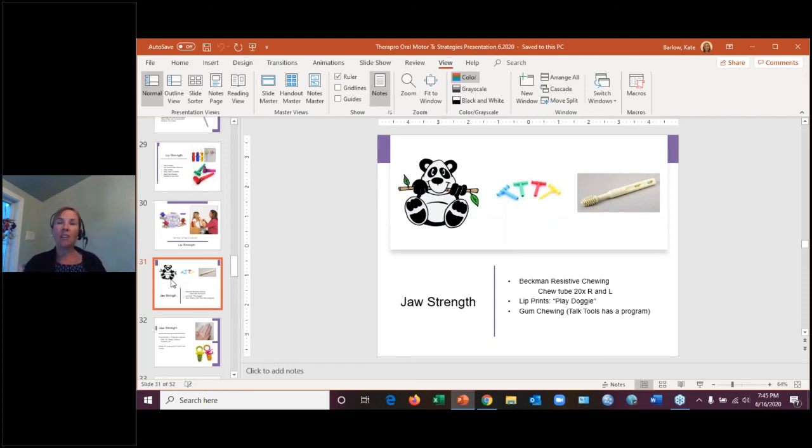When you're documenting, though, just make sure that you write what color. So you're working with the yellow tube today, and you had 6 out of 20 on this side and 4 out of 20 on this side. So if you started with the right side on Tuesday, make sure on Thursday you start with the left side, because whatever side you go first tends to perform a little bit better. So you want to make sure that you're keeping good notes. You write down the color of the chew tubes so that if someone else is treating the child, or just so you don't forget, if you have a really large caseload, what color resistance chew tube was I working on? And just make sure, again, that you keep increasing the challenge.